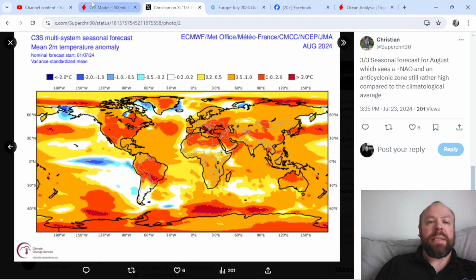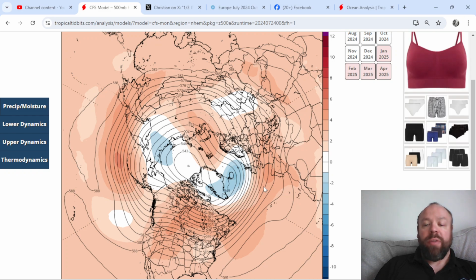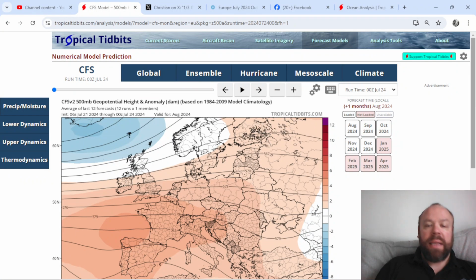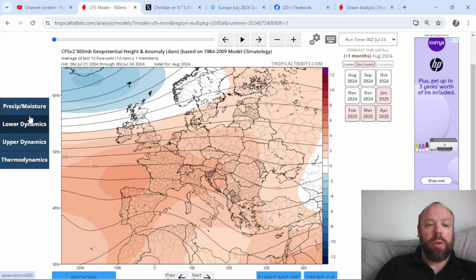Looking at the CFSv2 for the month of August, you can see here, similar to the multi-model run, by the way, negative to the northwest of the UK and Ireland, up towards, say, Iceland. We've got a strong ridge of high pressure extending from the Azores into the southern half of the British Isles. What does this constitute here if we look at Europe specifically? You can see here that this is the 500 millibar look over Europe. So that would suggest cooler, wetter across the north, warmer, drier across the south.